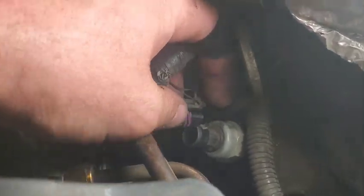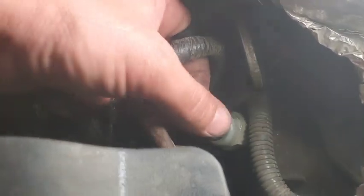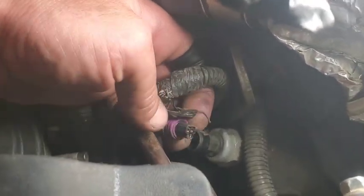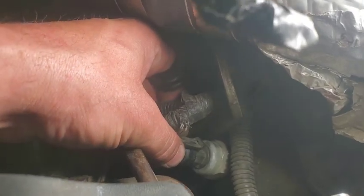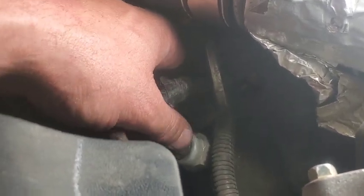A lot of times what happens with these ICP sensors is they start leaking oil internally, and you unplug this and you get oil all over inside this plug. So when you replace the ICP sensor, you should replace this plug along with it, which is what we did. It wasn't causing us any issues, because that didn't fix our problem.